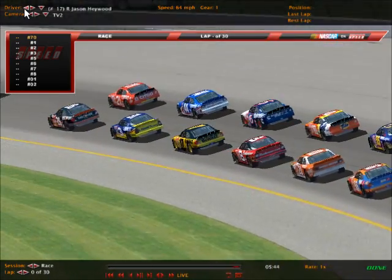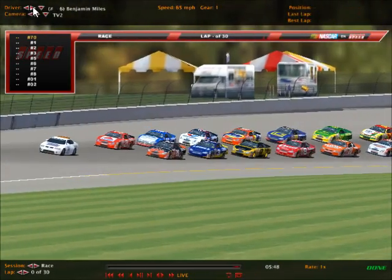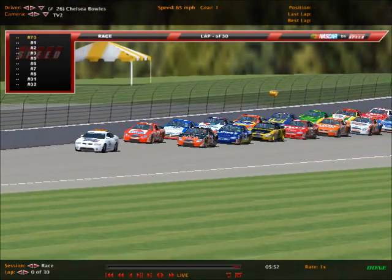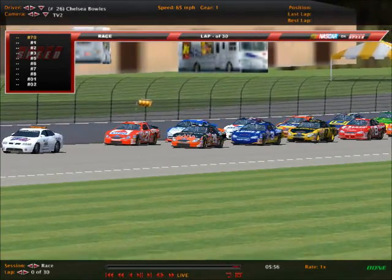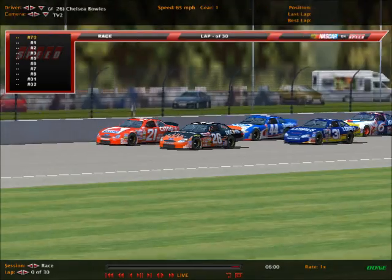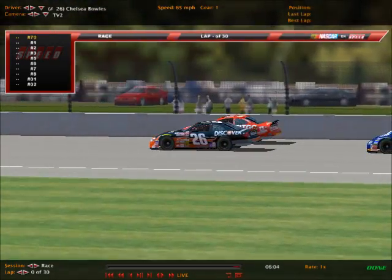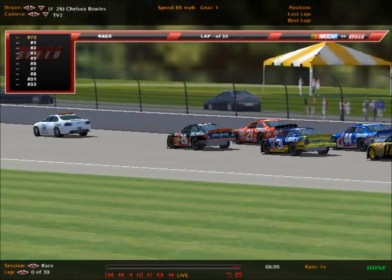But Kat Tillier's been one of the hottest drivers on this circuit so far in season 17 of this series, so she could be one of the ones to watch here today. As are, of course, the front two, Chelsea Bowles and Quentin Moore, two of the drivers Johnny Gardner picked out. Kind of ironic because Johnny actually starts last in the field here today, as we pointed out to you on the starting lineup.